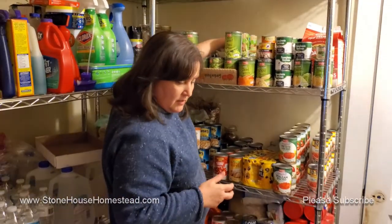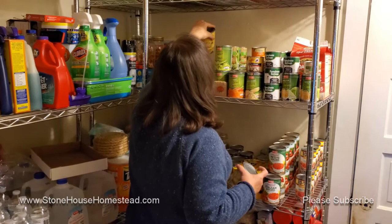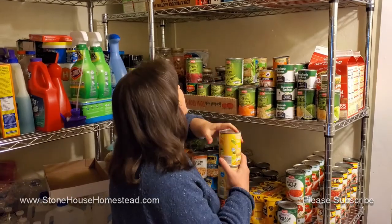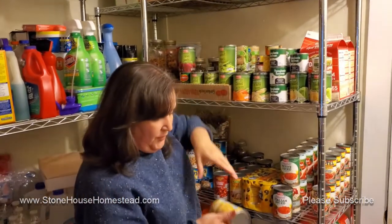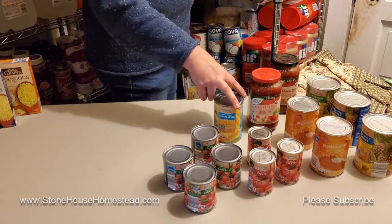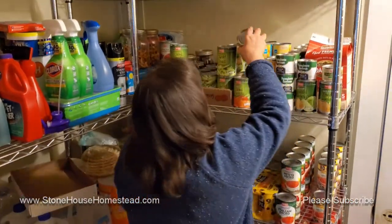And then for the vegetables, we have the rest of the corn. Actually, oh, it's right here. I moved things around a little bit. I have 2 cans of the creamed corn and 2 cans of the regular corn. As I said, the creamed corn I use in some recipes. So there we have the vegetables.